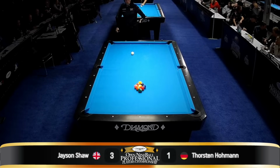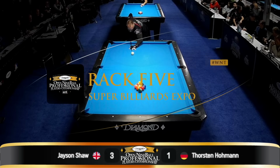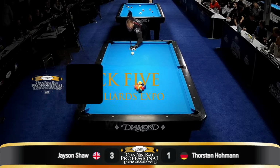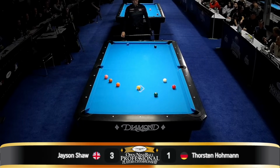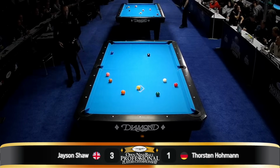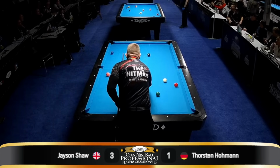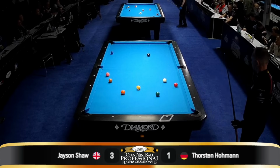All right, we got 3-1 on the score going into rack number 5. Thorsten to break. Keep an eye on the 1 ball from Thorsten. Looking to get it in the right side pocket. Gets it in there beautifully. 2's going to dress up for shape. Don't see any balls that are tied up. 3 to the 4. 2 to the 3 could be tough after that. Looks pretty elementary.